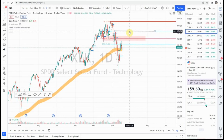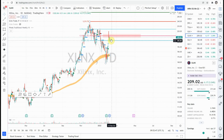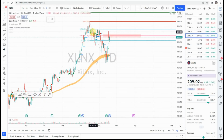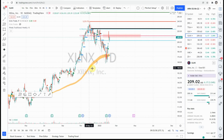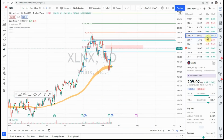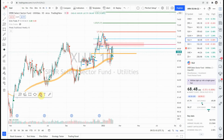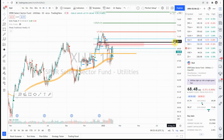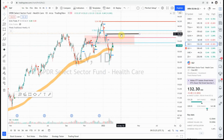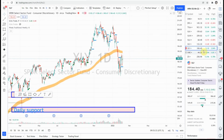XLK, still the same parameters. Gotta get back above up here. XLNX, really need to see something come up here. And this one is like a merger acquisition target, so be careful. XLU, still need to see a move up through here, above 70. XLV, same situation, a move up through 136. XLY, down below the roadmap.